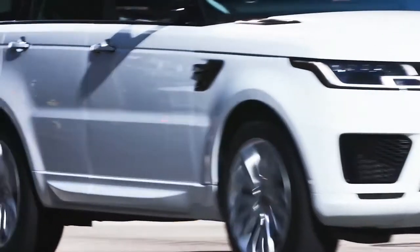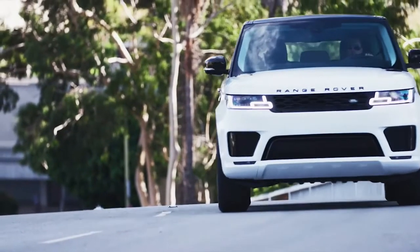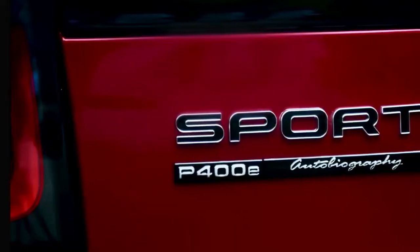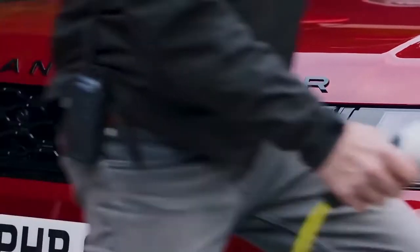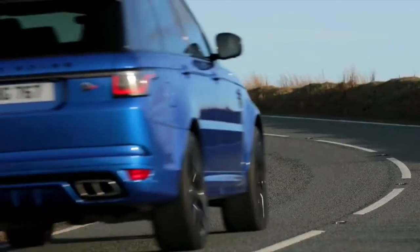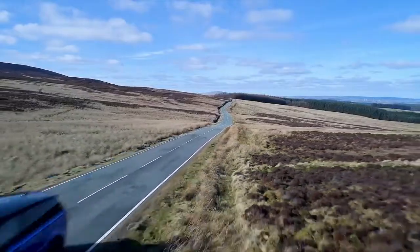Power options include either a 3-litre straight-six diesel engine for great low-down torque and up to 350 brake horsepower, a silky smooth straight-six 3-litre petrol with an electric supercharger and 400 brake horsepower, the PHEV, which combines a 300 brake horsepower petrol engine with an electric motor, and for the performance SVR model, there's the option of a 5-litre supercharged V8 petrol with a devastating 575 brake horsepower and a 0 to 60 time just around 4 seconds.